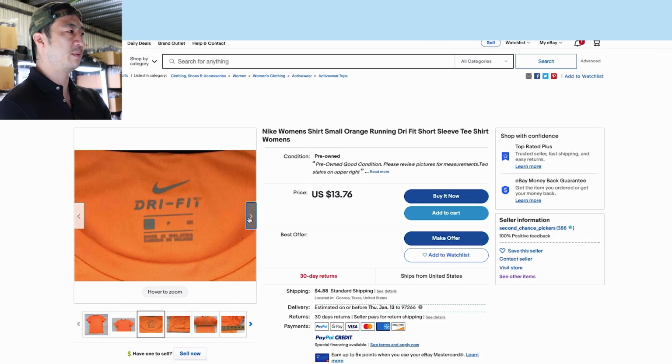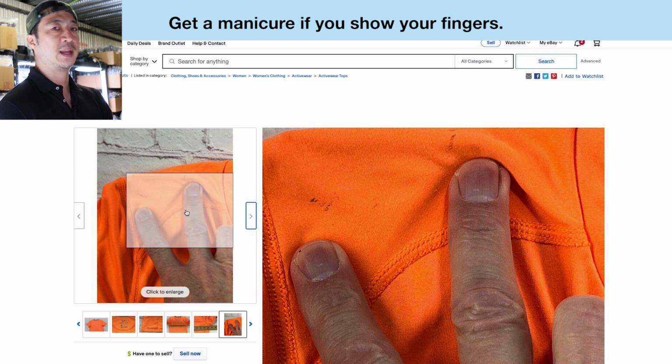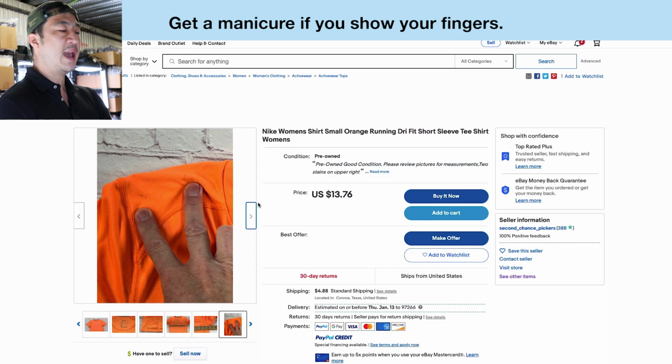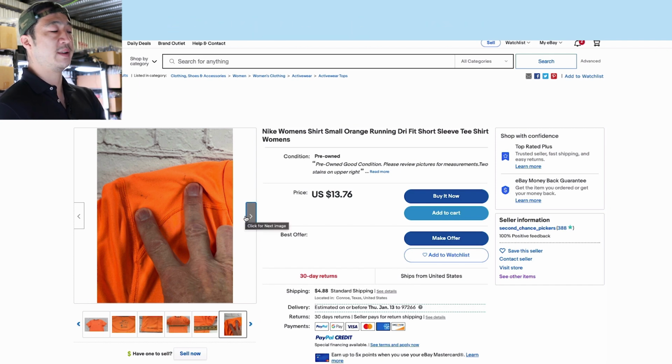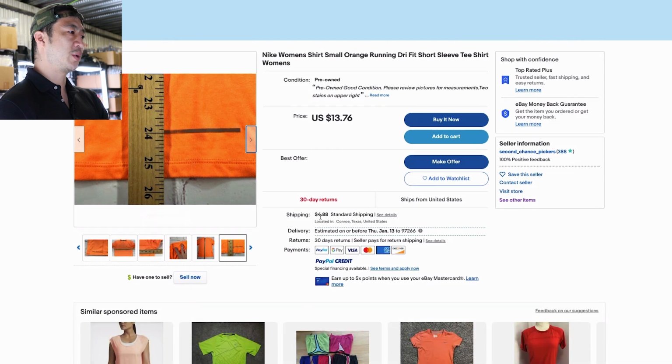If I have any complaint from these pictures, it's just that in one of the photos, you can see the fingers of the photographer. If you're going to do that, I recommend getting a manicure because some people are turned off by that. Both of my photographers have their nails done on my penny. So definitely have manicured nails if they're going to be in the pictures, or use a pen or a pointer to avoid that. Pictures look fine. Going down to the description.